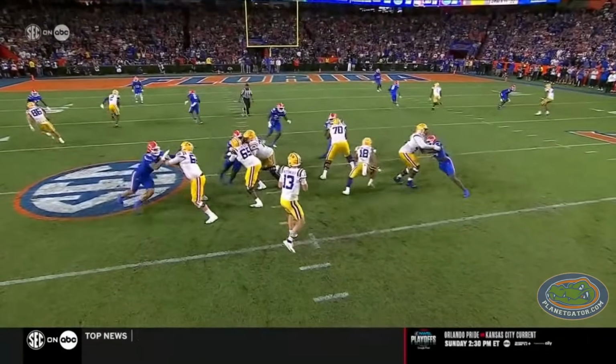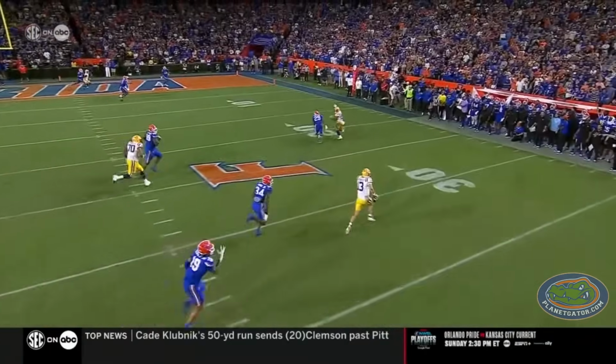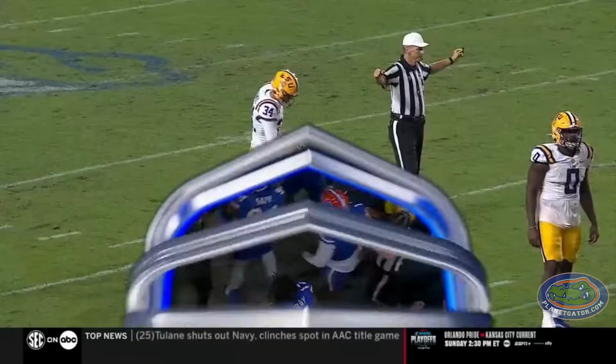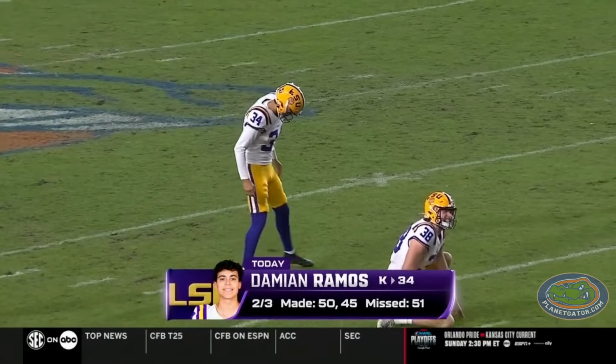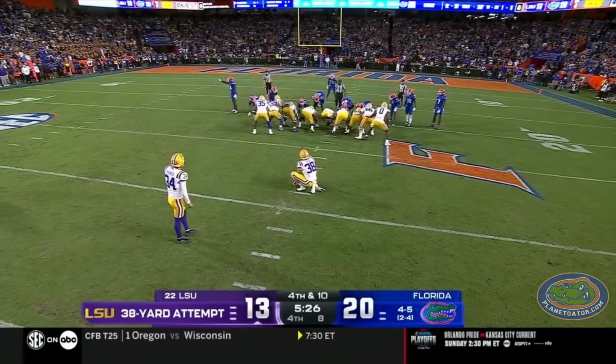Yeah, just good coverage on the back end. We played a lot of zone, 4-man rush. George Gums just wearing their right tackle out. Forced Nussmeier to our sideline for a small gain. So Ramos now for a 38-yard attempt off the right hash. Ramos has made 2 and missed 1 today.